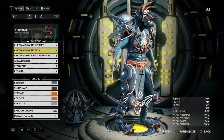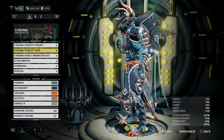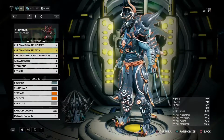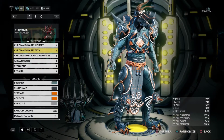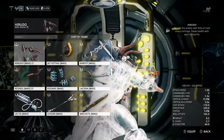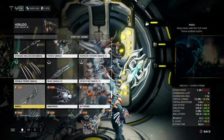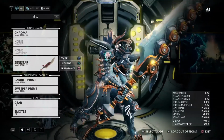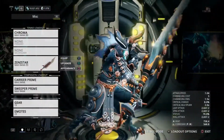Obviously, I had to use the Dynasty. This to me looks really, really nice. All the very nice grays, different shades of gray kind of fitting in together, the orange to kind of pop the color out. And who can show a Dynasty skin without showing the pièce de résistance to the Dynasty skin, the Zenistar? This thing, I don't have holsters on, but that is awesome.